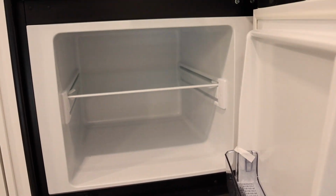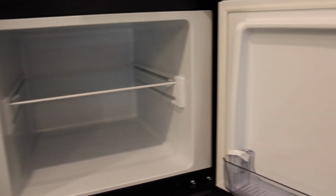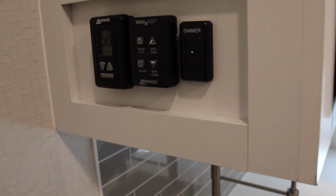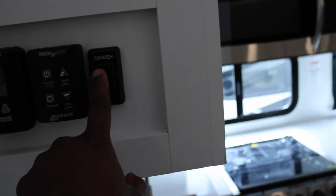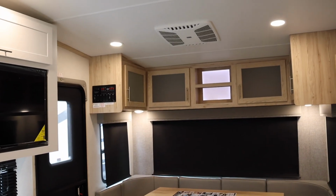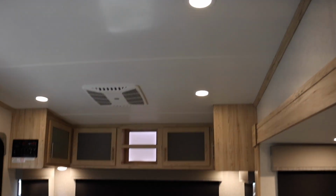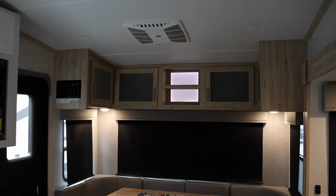And here's your freezer. Solar's right there. Your vent fan for the Maxxair. And you can dim these lights too. Who doesn't like to dim these ridiculously bright LED lights? Check that out. Really does change the ambiance inside of here too.